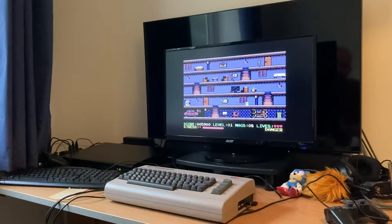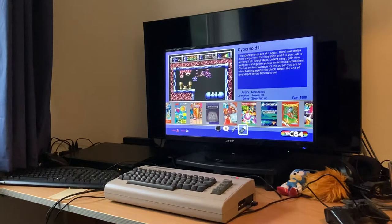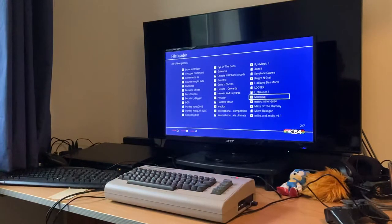So I spend a lot of my time just playing these homebrew games. And I've also looked at some of the back catalog. I'll show you some of that as well. Yeah, I'll just come out of this one. I did make a big list of games thinking I'll show you all of these ones. We'll see how it goes. It's quite a long list though.